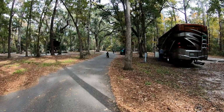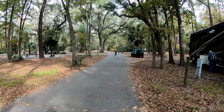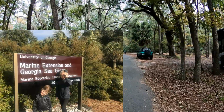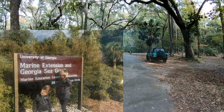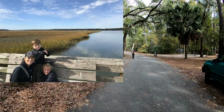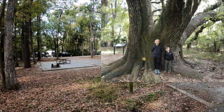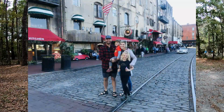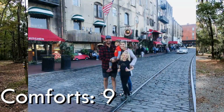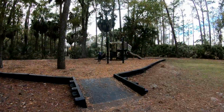Second to last category is comforts, and this scores things like nearby dining, nearby shopping, things to do kind of outside the campground. And there's plenty to do down at Skidaway. You've got the UGA Marine Aquarium close by. You've got Wormslow, which is close by. Obviously, you have Savannah and all the history that goes with Savannah, the great shopping, and some pretty darn good food. Scores very well on comforts, a 9.